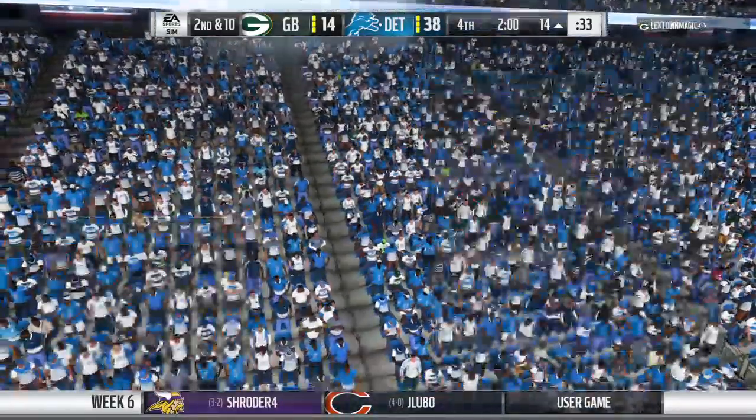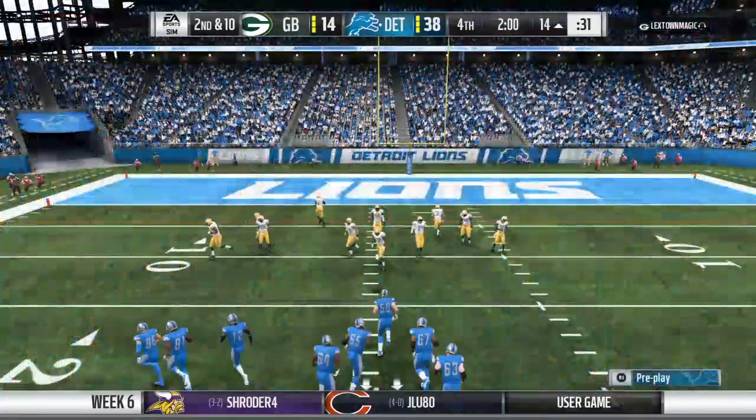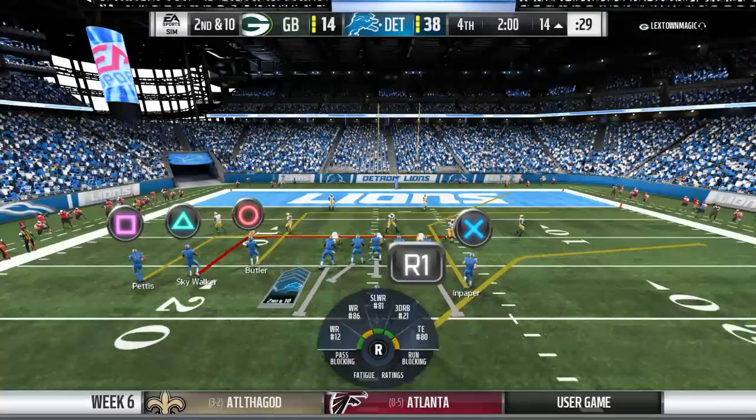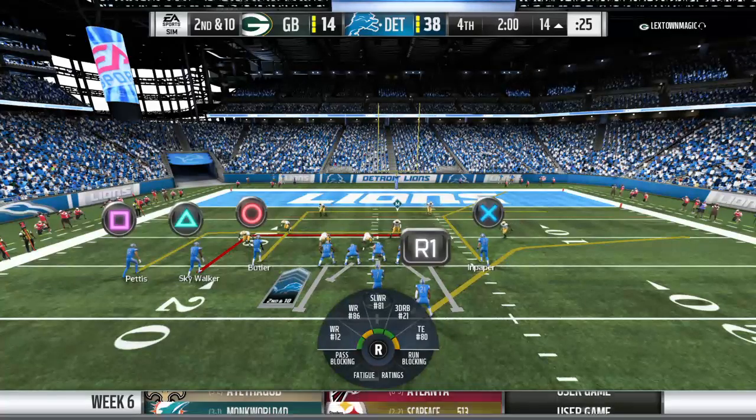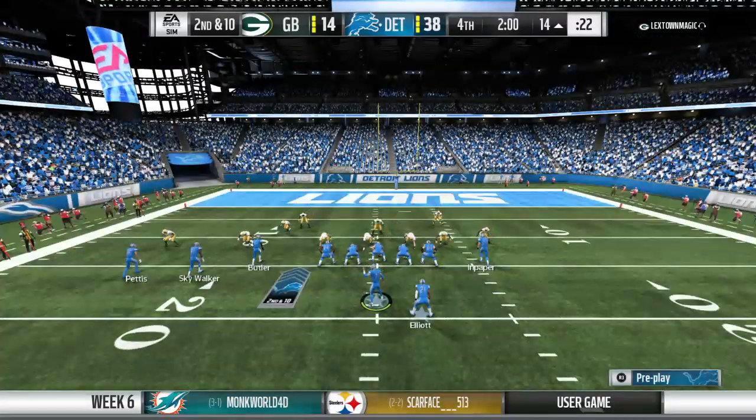This one, all over but the shouting. Where was it at? I didn't even know they were doing a battle. Now let's go. 319. 319.